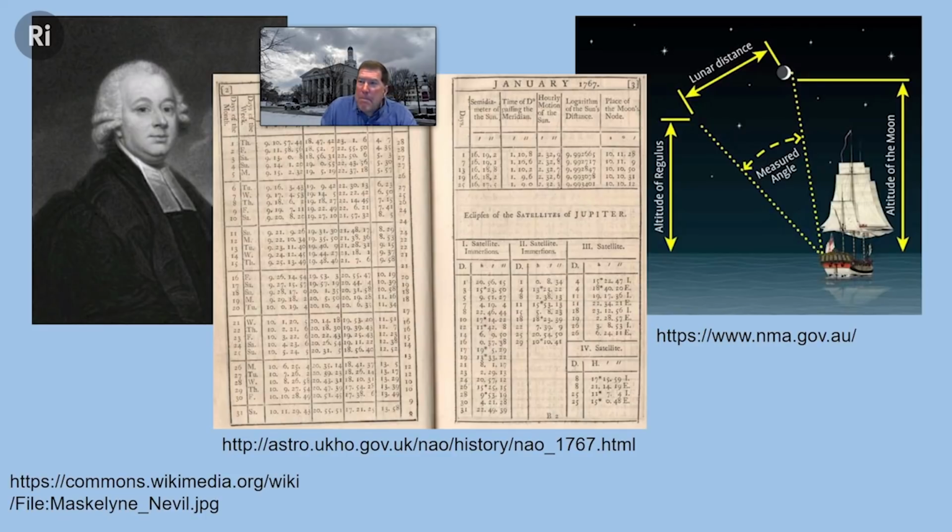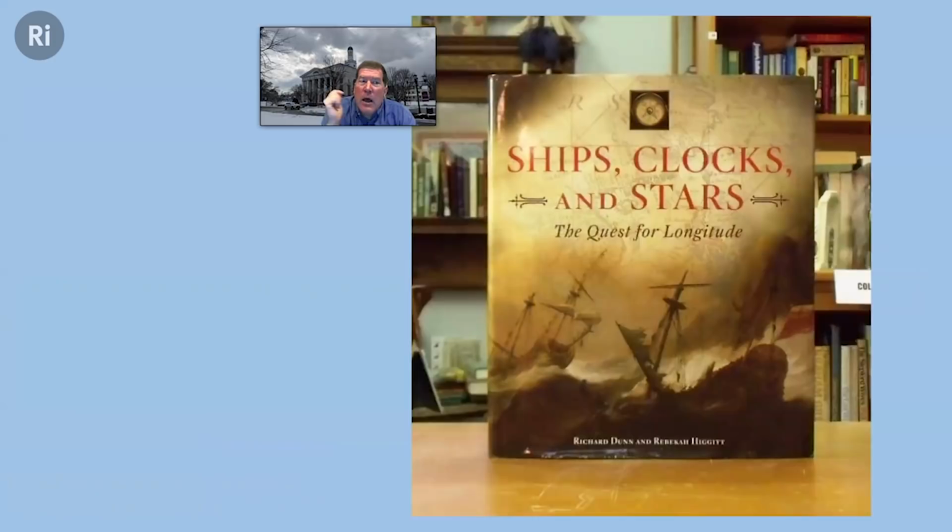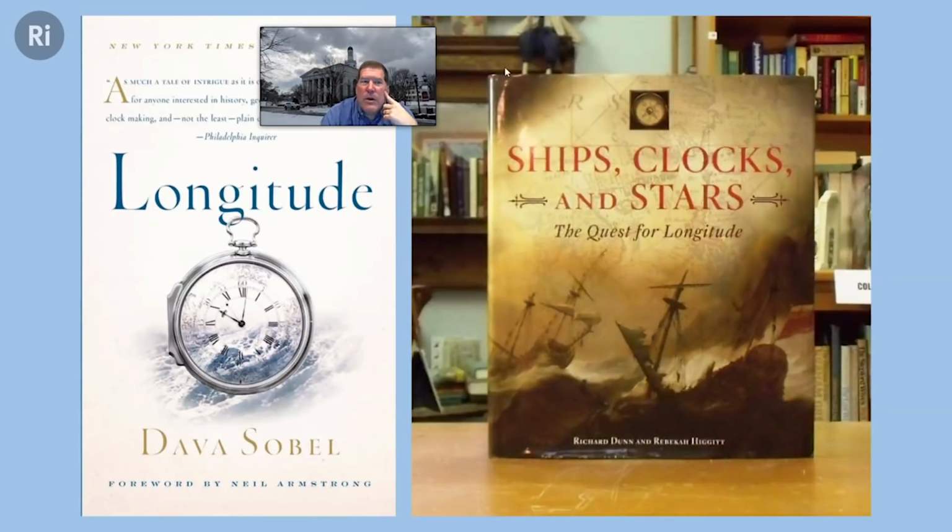So between those two, right, there's this deep connection between what time it is and where you are, that is exploited to find longitude in these two different ways. And the story from Harrison's point of view, from the point of view of making the clocks and watches to do this, is famously told in this best-selling book, Longitude by Dava Sobel. And I would also recommend this. This is a more academic collection, but it's very comprehensive, and it has all the astronomy pieces of it as well. This is a collection by Richard Dunn and Rebekah Higgitt that accompanied an exhibition at the Royal Museum some time ago.